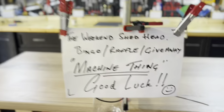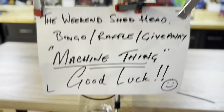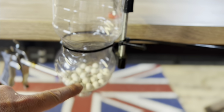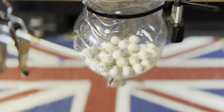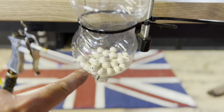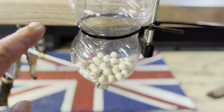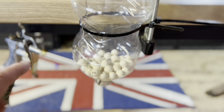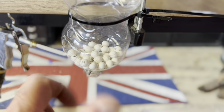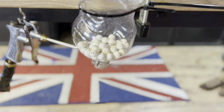So here it is, the Weekend Shedhead bingo slash raffle slash giveaway machine thing. So basically, a pop bottle or water bottle, numbers 1 to 55 on the balls. There's actually 110 entries, so each person has got a number next to it, but there's only 55 balls. Well, there's actually 90, and I'm not getting enough balls to do 110. So I've done 55, number I take out, and I'll flip a coin afterwards. And each person is either heads or tails. Hope that makes sense.